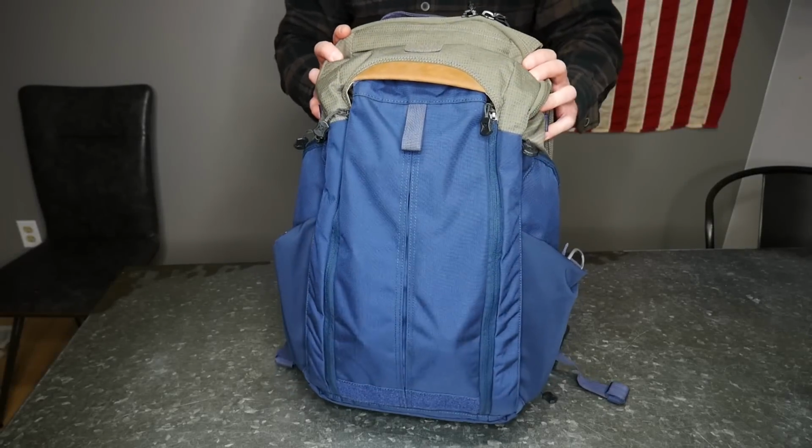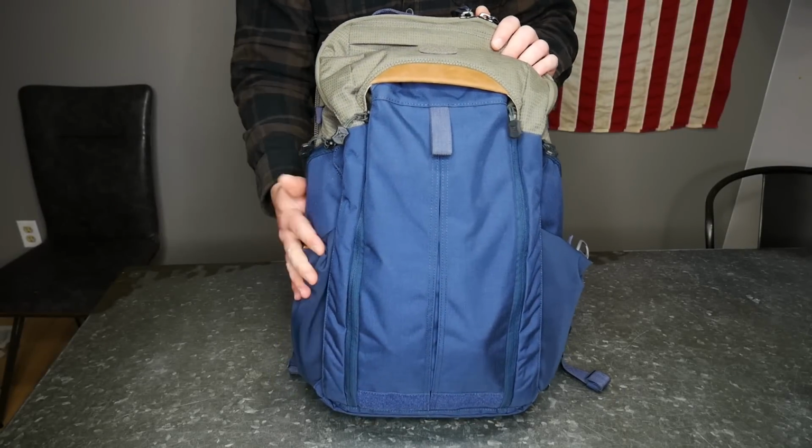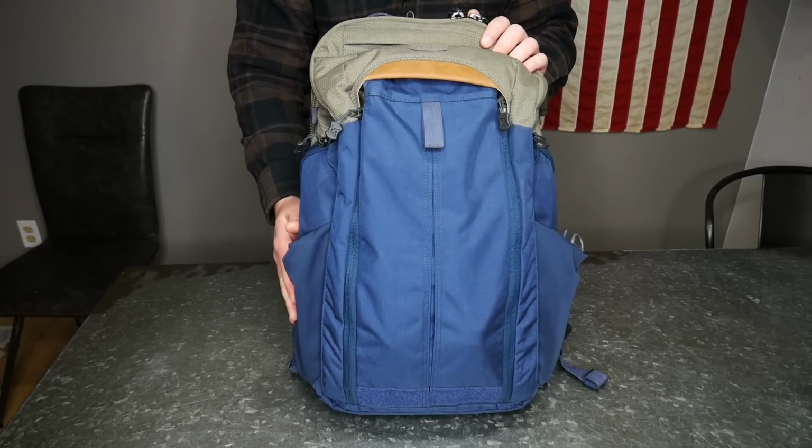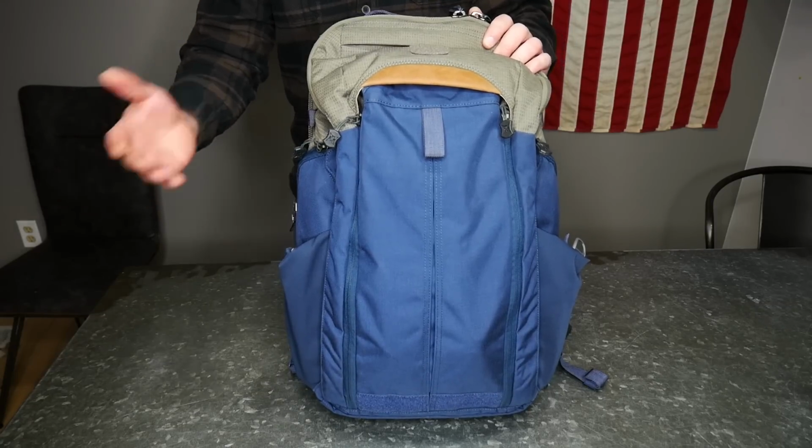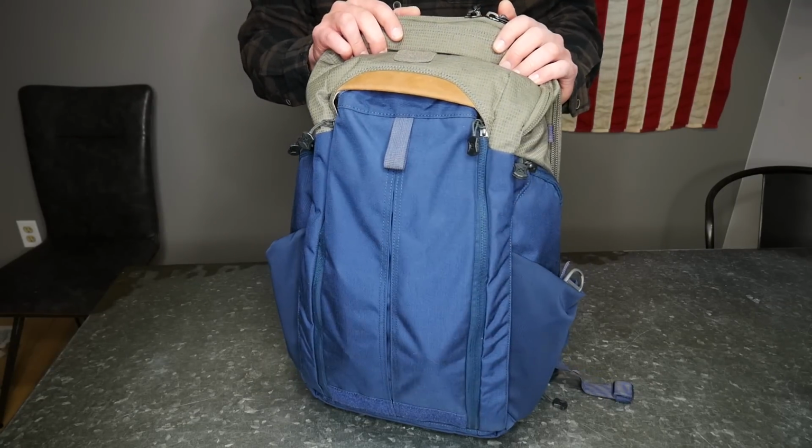So this, guys, is an everyday carry backpack. This isn't a bug out bag. This isn't a get home bag, though I do have a get home bag in my truck. I've made a whole video on that. So if you're into that, you can check that video out.